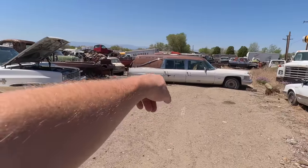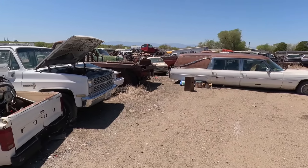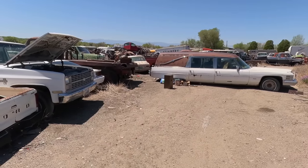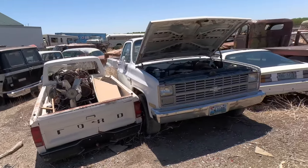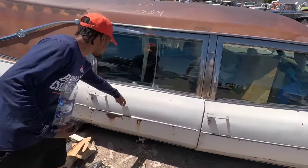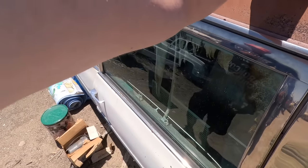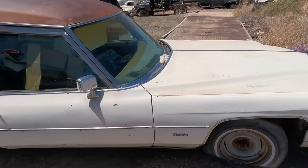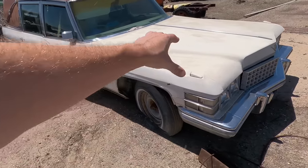I was almost thinking about buying this hearse right here, but it's too new of one. The older ones have glass side windows and they're all bubbled. Okay. But that one's pretty decent condition. Metal still here. And all the chrome trim. Trim still here. But look at this roof. It's all metal and it's not messed up. If this was a newer one or an older one, I'd definitely buy it, because the older ones have the cooler front ends.